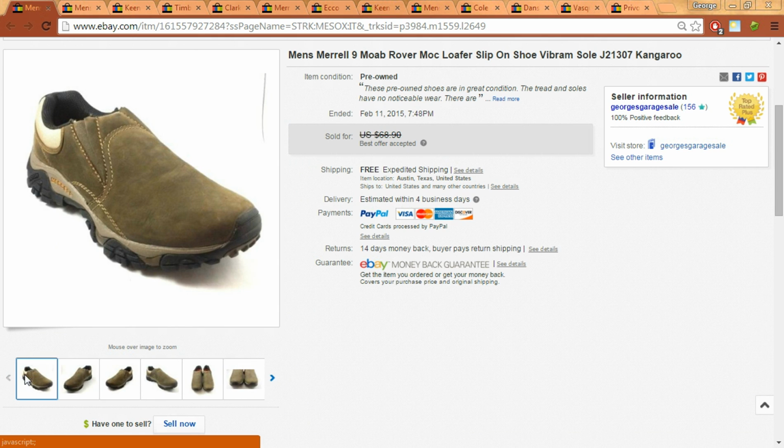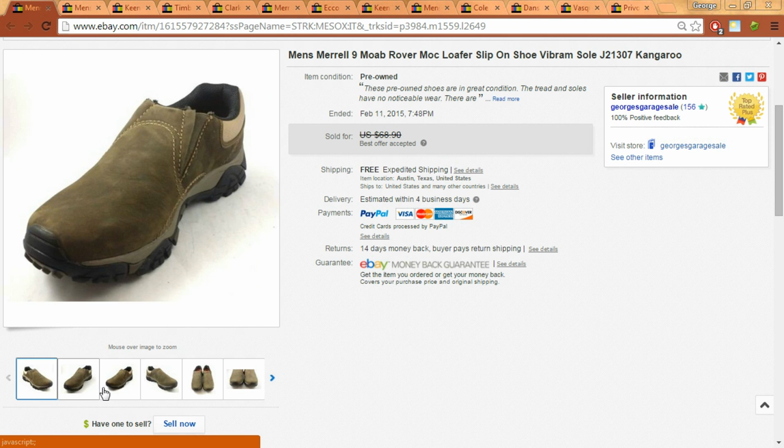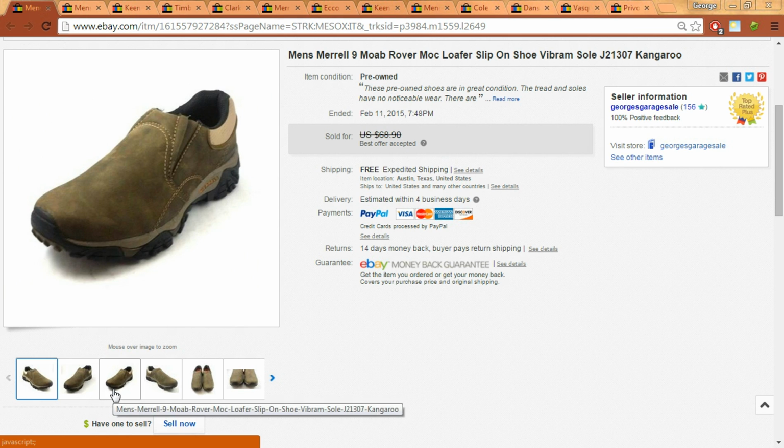So this style probably retailed over $100 initially. And this used pair is in really good condition. I picked them up at a Goodwill. I don't think I spent more than $10 on them. I don't usually spend more than $10. I will sometimes if they're in really good condition and I know it's going to sell well and make me some good profit.